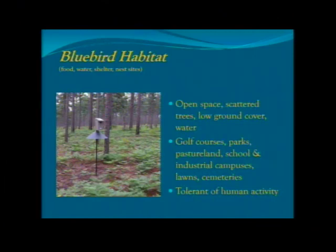Maybe one day they'll look like real pond water again. But anyway, they like open areas: golf courses, pastures, parks, cemeteries, industrial campuses, everywhere. And they're tolerant of human activity. I mean, you can see that right here on this campus. We've got boxes right by the cart paths in some places. The Frakes have a box in their backyard. It's probably 20 feet away from Lynx Drive, with all kinds of people driving up and down all the time. So bluebirds seem to like people.